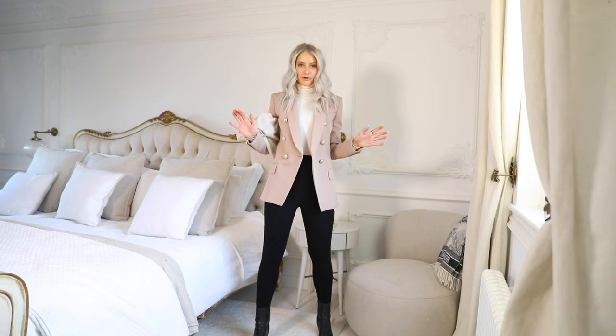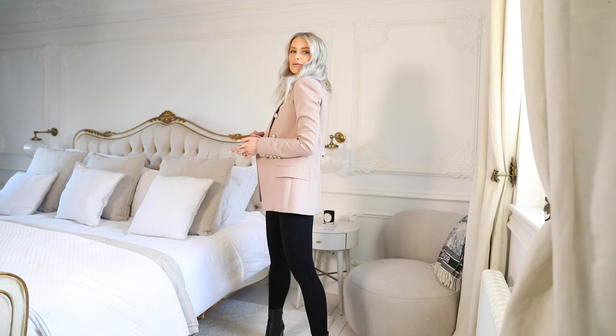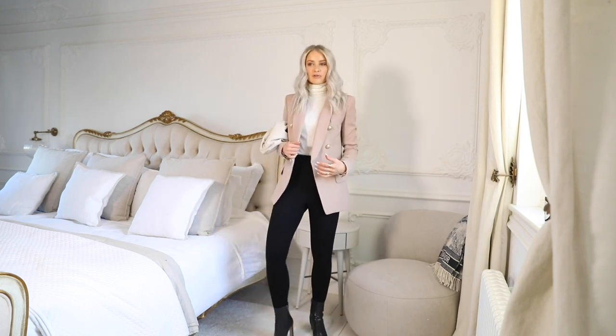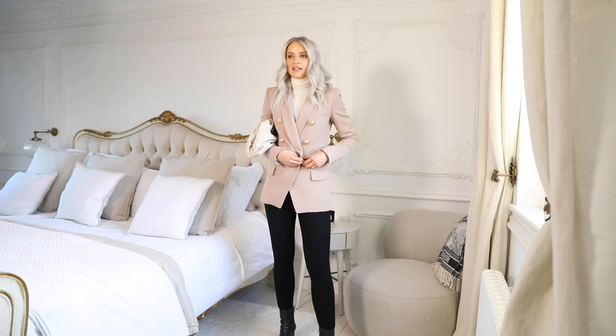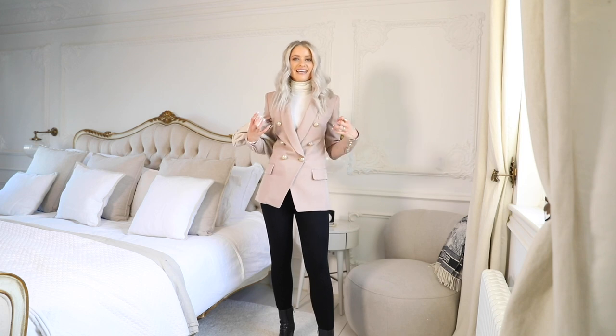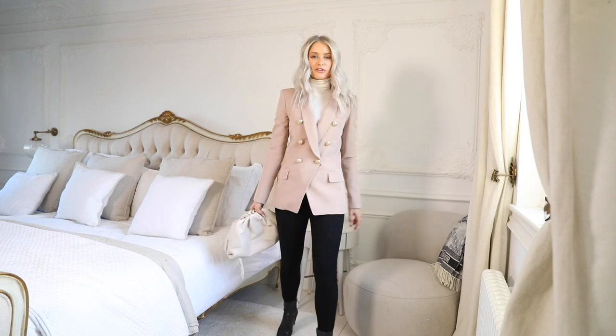Okay, we're gonna get the show on the road with look number 1. This is my most recent blazer purchase. It's beige, it's from Balmain, as you can probably tell with all of the very distinguishable Balmain detailing. But it's a longer line blazer. It is double-breasted, so flattering. Balmain always make me feel so amazing in their clothes. They're so structured, they're so powerful, but also so feminine.